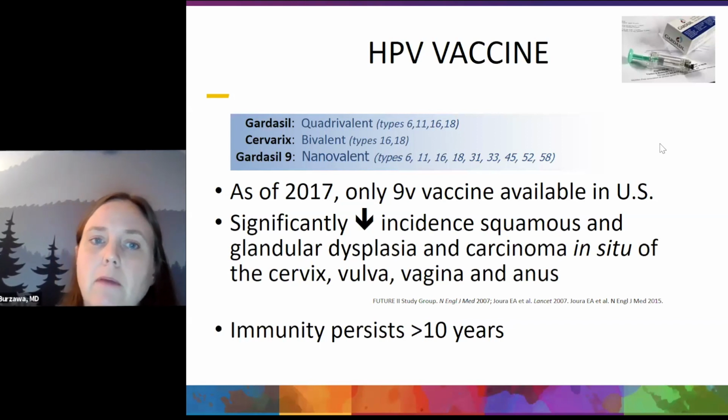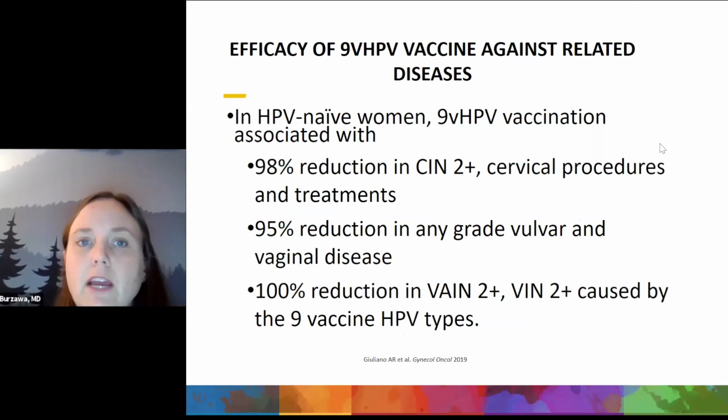Wanted to talk a little bit about the efficacy. So the HPV vaccine is really a cancer vaccine. It's given to prevent the onset of cancer. And I think that's what we really need to stress to our patients.